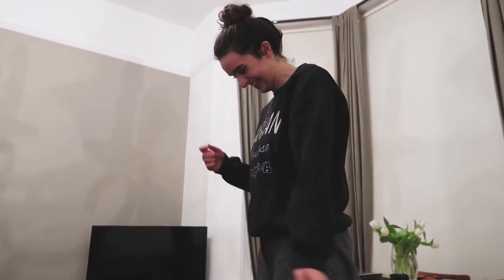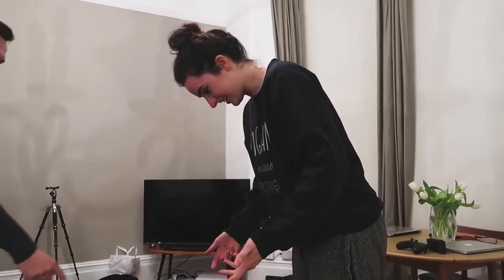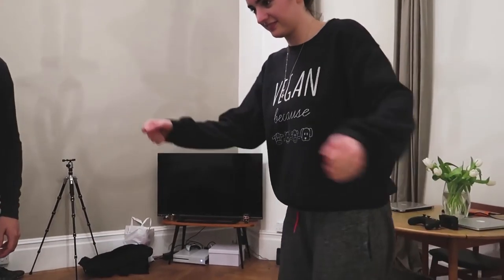Oh my god. I'm slender, man. What's this one? No, it's because it's a boomerang. That's why it looks like that. I've seen people do it for Alex.